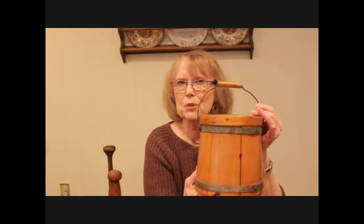Another thing that I have, and you'll often see this in photographs that show primitive pieces in graduated sizes. I have three that I stack in my kitchen, and I've seen them in pictures where they have a whole stack of different colors maybe and different sizes. These are called firkins. Some refer to them as sugar buckets. They are just little wooden buckets with a lid that comes off. And in this case, mine have wire bell handles.